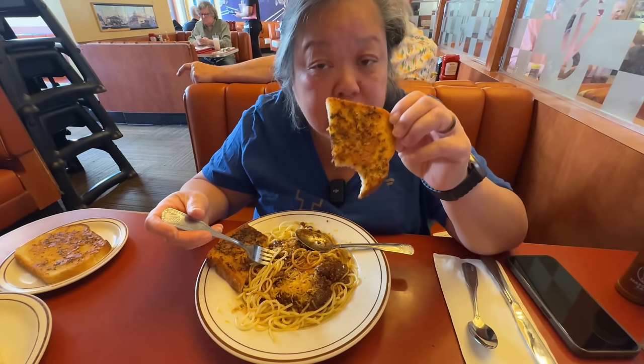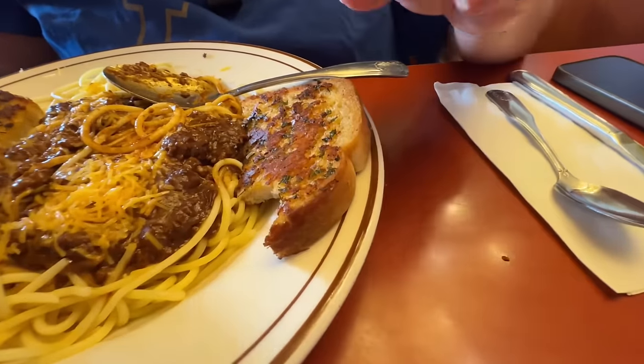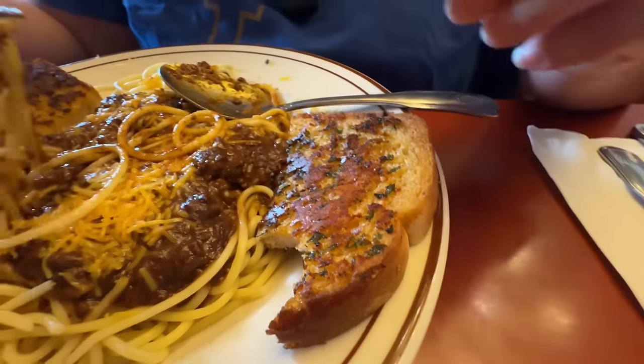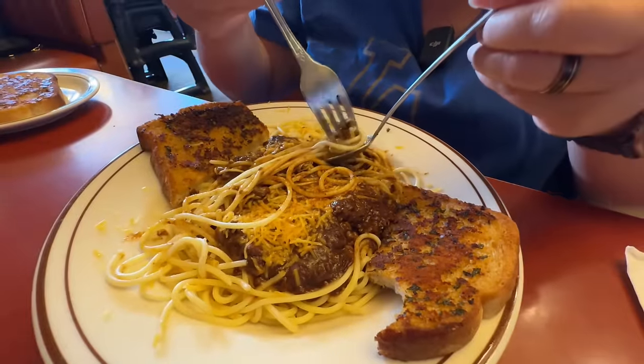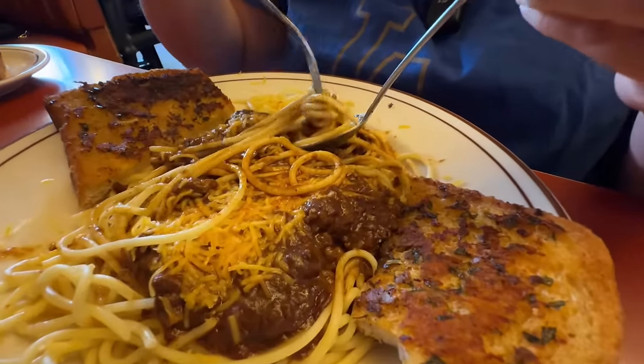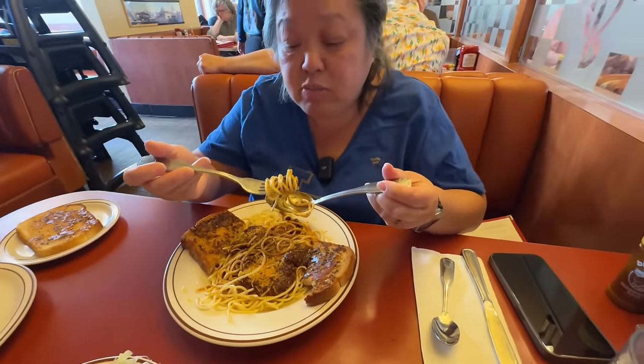This garlic bread is garlicky. Delicious. Match it with this spaghetti right here. You can see the great pieces of meat, the cheese. Get this. Roll this up. This is a good meal. I can see why they're famous for it.